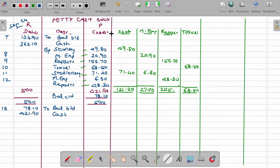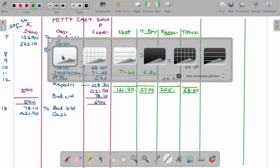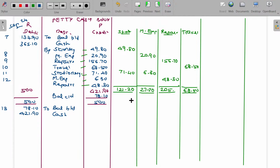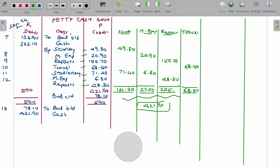Is that okay? Now, the total of this being 421.90. Is that clear? So now he gives the report. Sir, the total spending of 421.90 is meant for these purposes. After this, your duty is to record this into the main ledger book. How will this appear? Ledger.